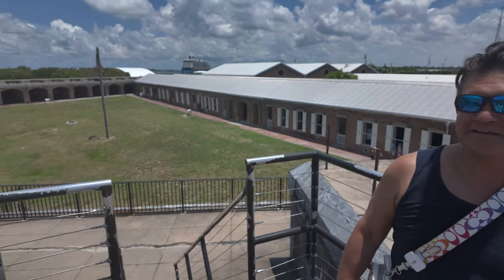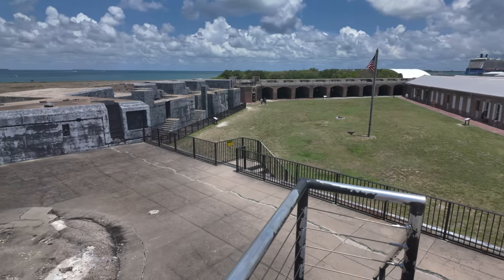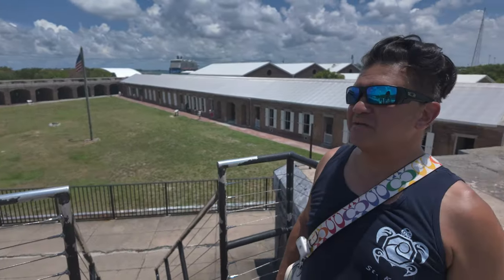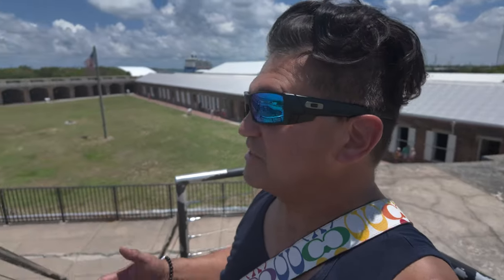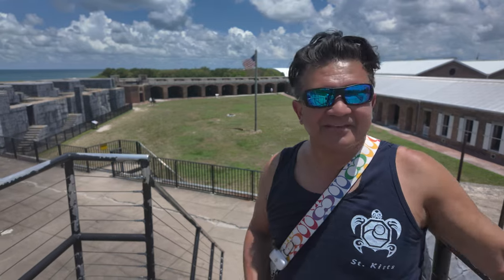It's just beautiful. And then look, there are cannons there. Yeah, they discovered a lot of the weaponry like in the 1970s or something, or 60s. So they've dug up a lot of the arms that were here. They were actually hidden in the 1890s.